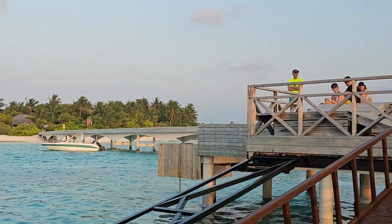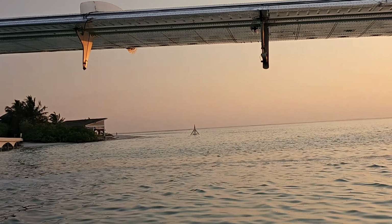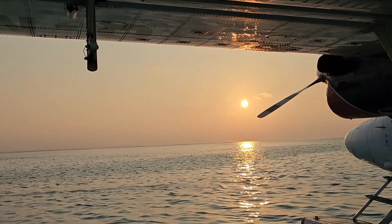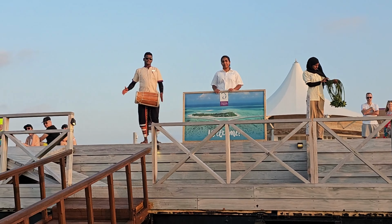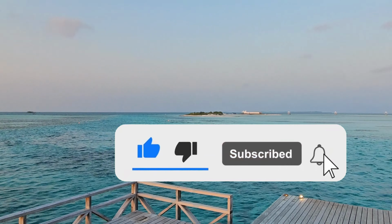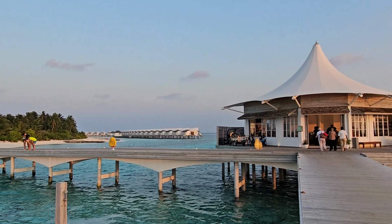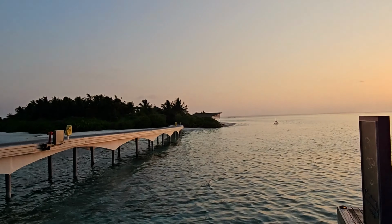Welcome to Hakuraa Huraa. And a lovely sunset as well. Beautiful sunset to welcome us. I will be posting a full ultimate review guide of this resort, as well as what marine life looks like around the island and on snorkeling trips, what a Maldivian island hopping adventure looks like, as well as showing you what departures looks like at Malé International Airport before your journey home. So please do be sure to check those out.